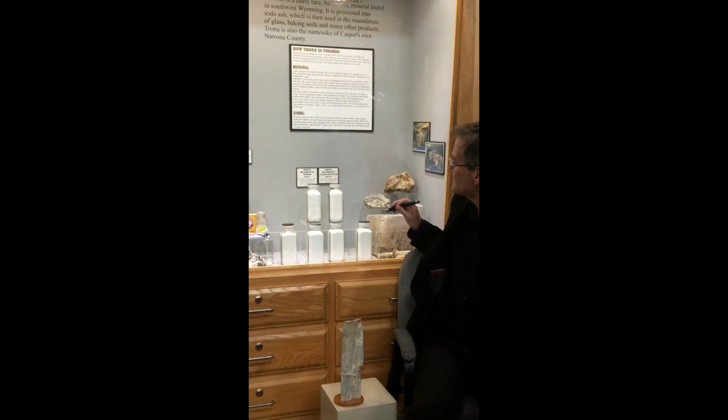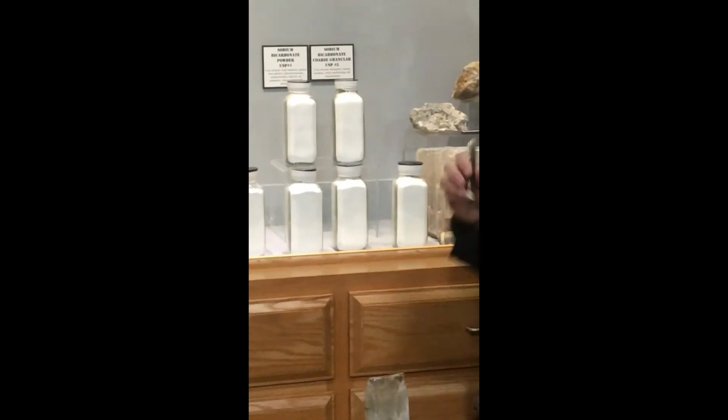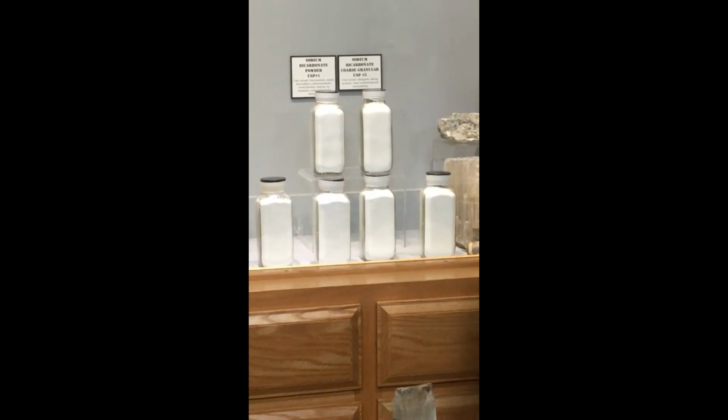Trona is used as a detergent, and it's also used as a glass hardener to keep glass from scratching as easily, and it's also used in the manufacture of soda ash. The soda ash, in turn, is used in the manufacture of baking soda, sodium bicarbonate. So if you've ever eaten a brownie or a cookie or a cake, you may very well have eaten Wyoming's geological resources.